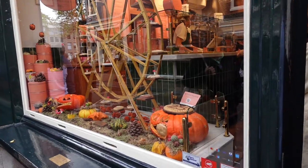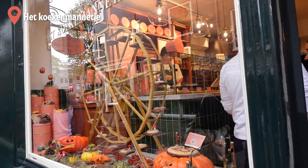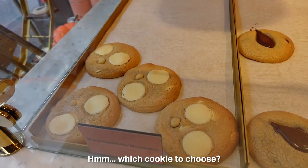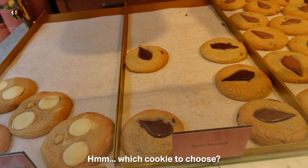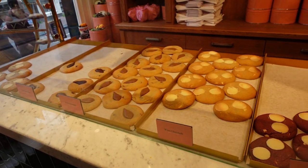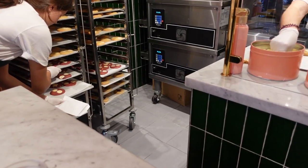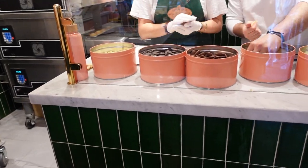Now we came to a very famous cookie shop that is super popular. So I've been wanting to try out these cookies for super long. They're very famous. They're supposed to be really good, but usually they have a super, super long queue. And I haven't had time to queue. But this time it was quite okay. Let's try it. I took my cookie in the red velvet flavor.